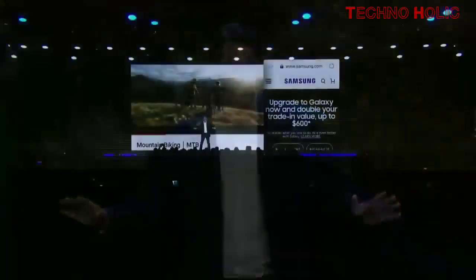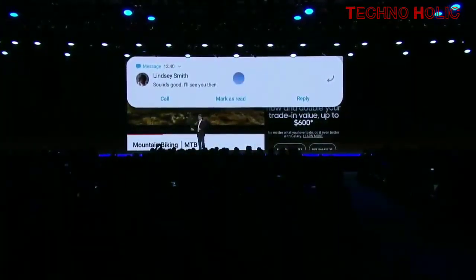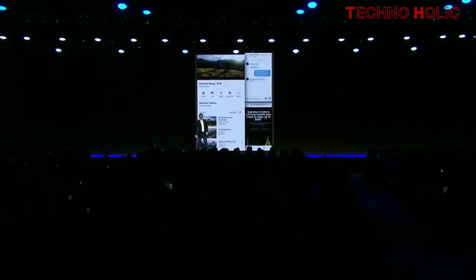In addition, we're giving people the ability to run up to 3 apps simultaneously. No swapping between apps, no closing one app to get to another, just multitasking as it was meant to be. We call it multi-active window.